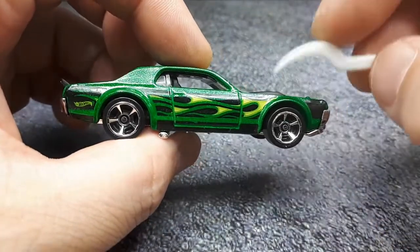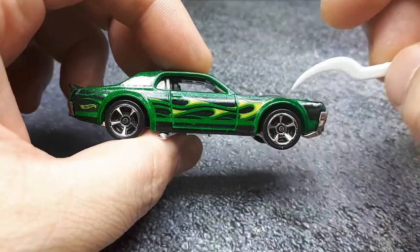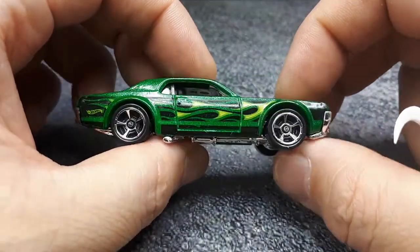And boy, George, I know that you like the flames and stuff. I like flames sometimes, but this is just covering up almost all the side of this thing, so I'm going to probably strip the flames off of this one.